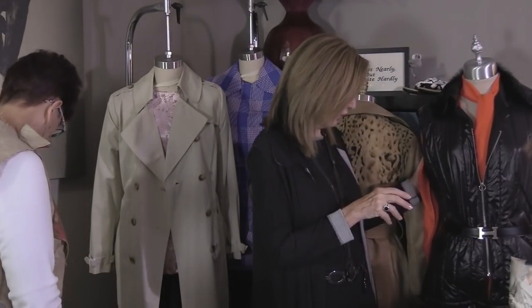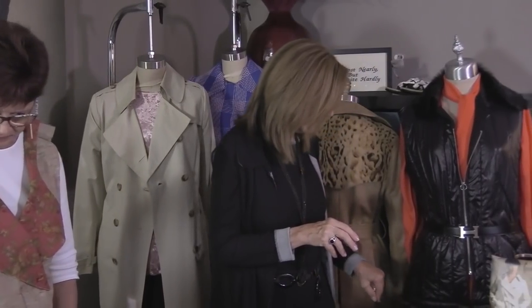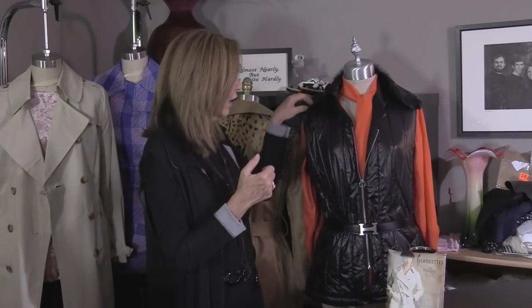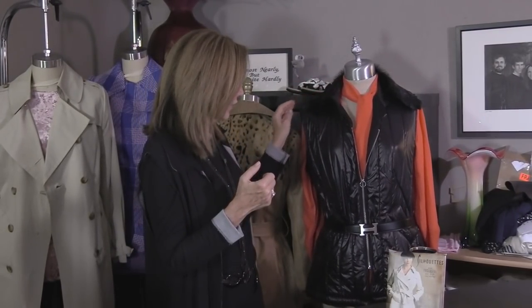So I'm going to start with the vest because these vests are fabulous. What I did on the vest is I used two pieces, just like Belinda's muslin. Well, that's not true. I guess I used the undercollar and the collar, but I did that out of fur. It's all just one layer.